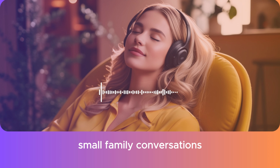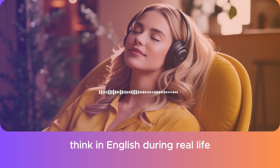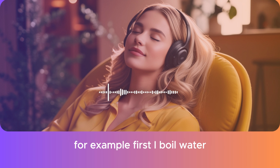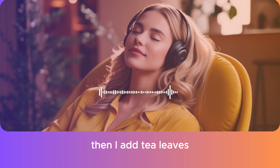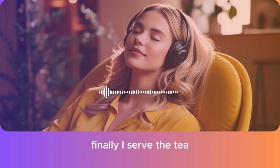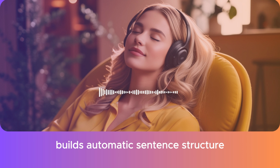Small family conversations like this are exactly what helps you think in English during real life. You can also practice giving instructions in English. For example, first I boil water. Then I add tea leaves. I wait for 3 minutes and pour it into a cup. Finally, I serve the tea. Explaining processes step by step builds automatic sentence structure.